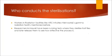Who conducts the sterilizations? Workers in radiation facilities like ARC Gamma Radiation Facility mentioned before, and researchers in Hawaii have been running tests where they sterilize fruit flies and later release them to see how effective the process is.